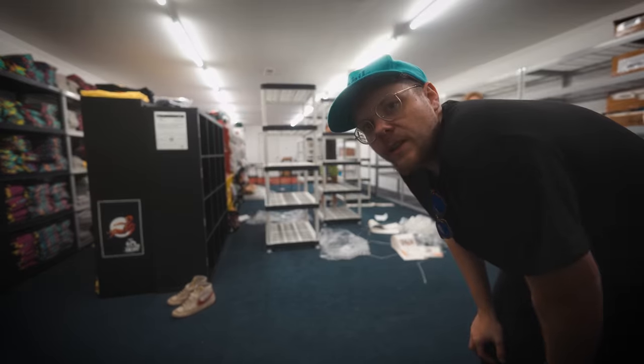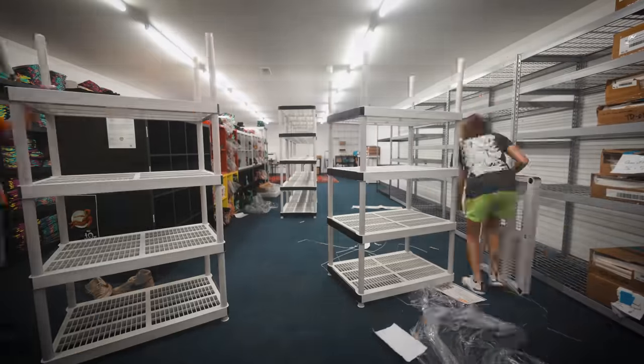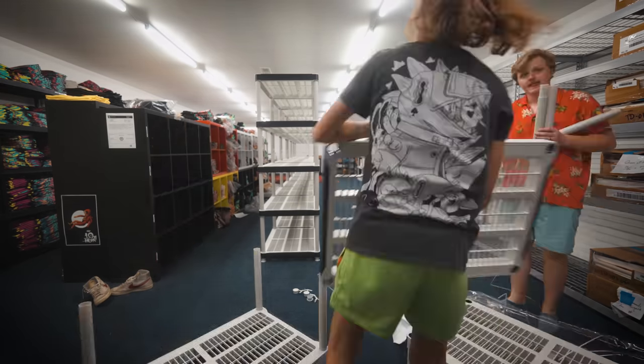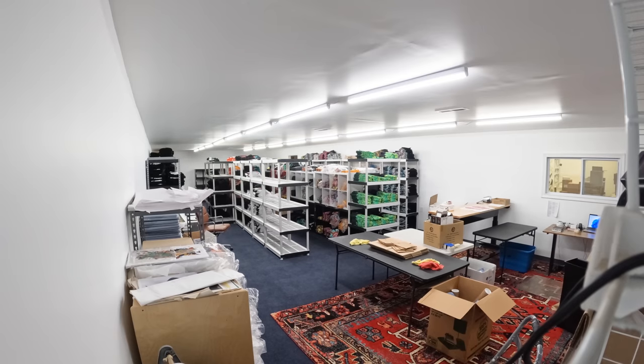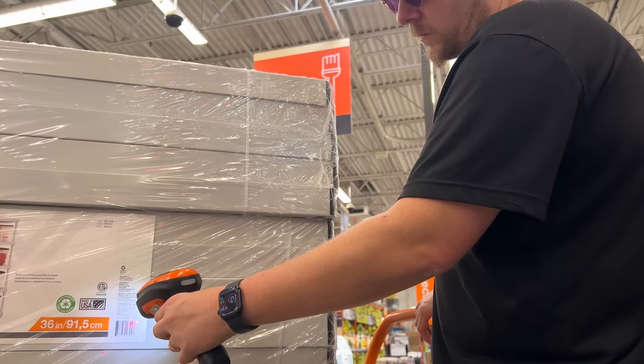I just went and bought 7 shelves, totaling $685,000 from Home Depot. And Team Awesome is over here assembling them. We are gonna have one swaggy merch room, I tell you what. I tell you what! I'm at Home Depot getting even more shelves.